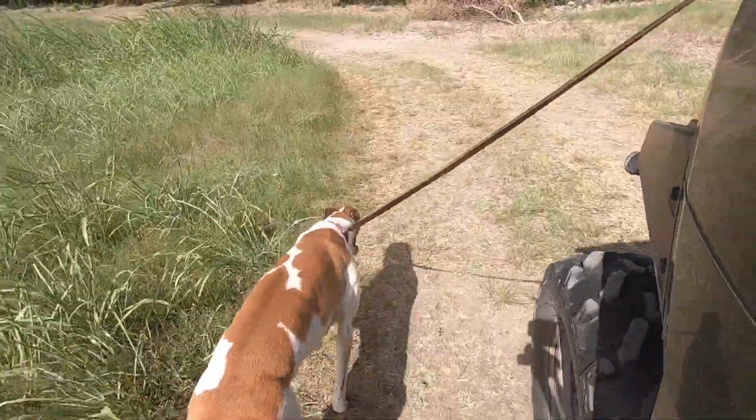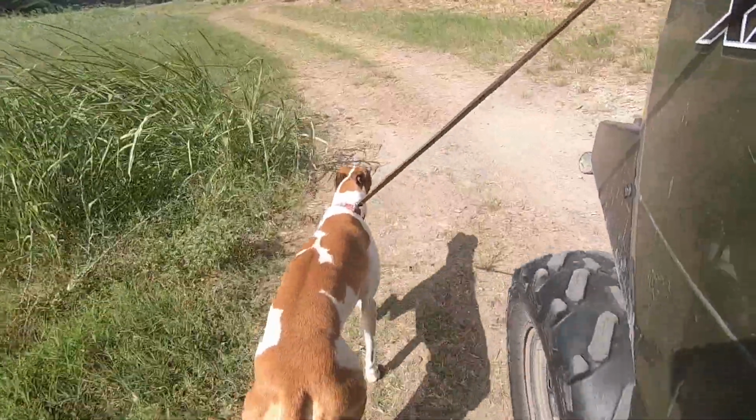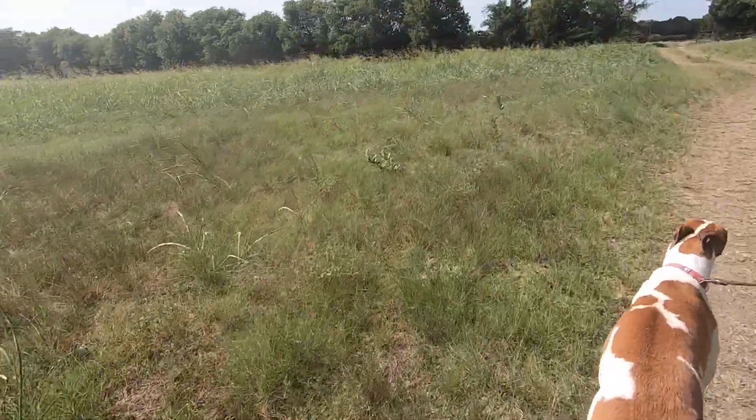Mark is still trotting right along with me. He likes to try to grab the grasshoppers in his mouth. I think he's spit them out pretty good. You can see how bad that looks.